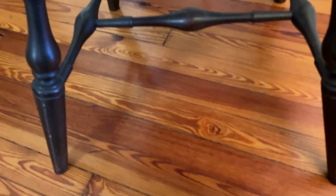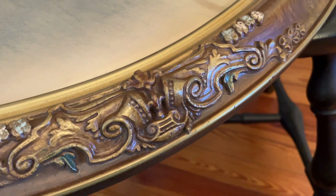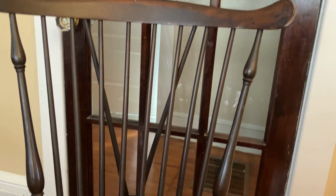Let me see if I can get, look at that. That's all done with paint. Artificial graining, they call it. You see that? That's real wood, the floor. This is all artificially grained paint. And plaster, yeah. And it has convex glass. That's that chair I don't know what I'm going to do with yet. That's the one that came from the, we already talked about that in the last video.